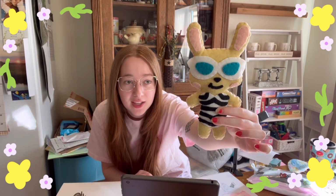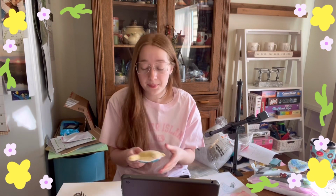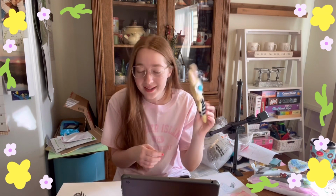She's inspired by the very first Barbie doll that came out, because the Barbie movie comes out today. I'd like to see it, but I don't think I'll be able to, so if you're going to see it, please enjoy it for me. I tried to find something pink to wear, but I don't own anything pink, so it was a bit difficult.